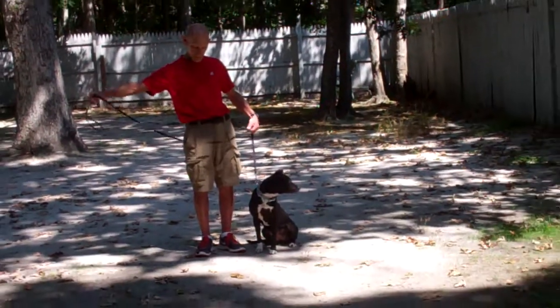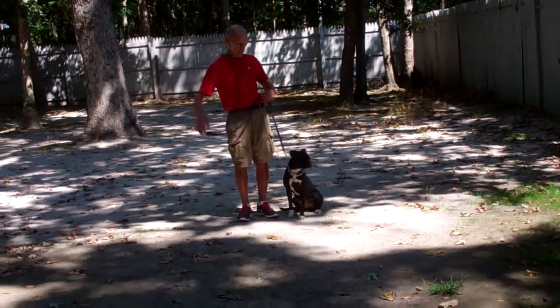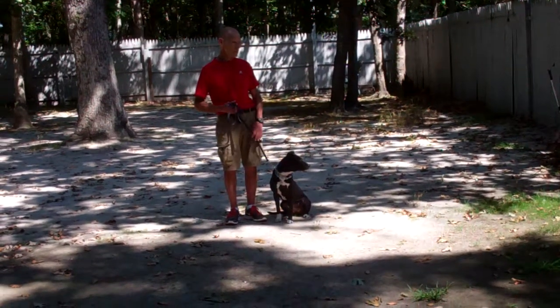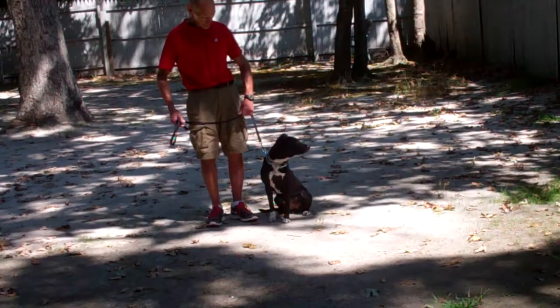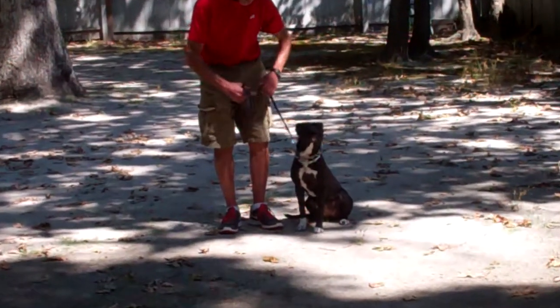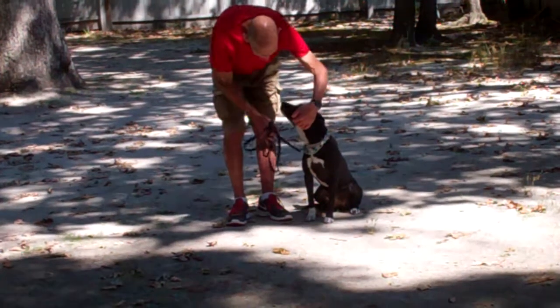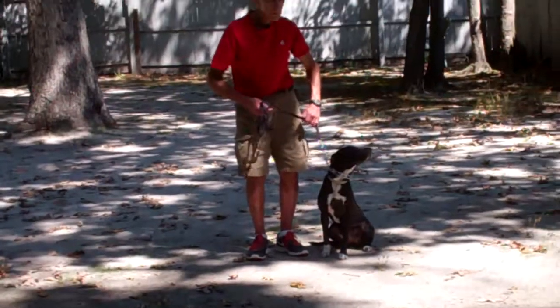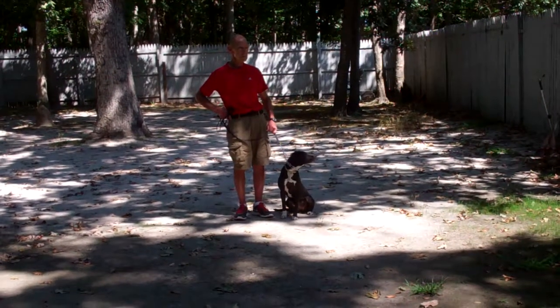Fred is using a regular 6-foot web training leash, and he keeps the bulk of the leash folded neatly in his right hand. That leaves the left hand free to give the correction, and the only correction that we give here at our school is a tug and let go on the training collar, and that is the second piece of equipment that we're using, and both girls are using the same training equipment.